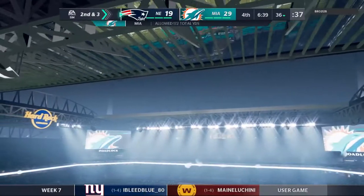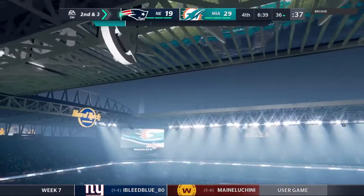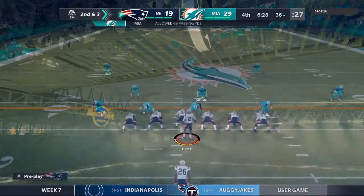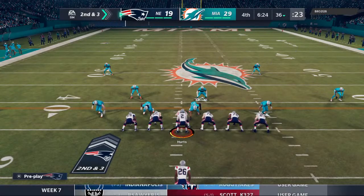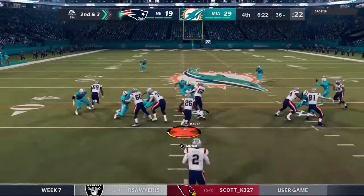This possession means so much for them. They've got to focus on this drive and find a way to make this a one-possession game. Yes. Got to get a score. Yeah, so good with a field goal. Don't necessarily need a touchdown. Able to get 7 on that first down pass play.